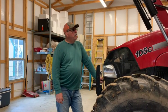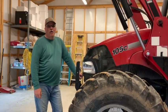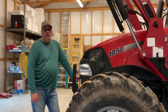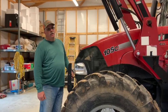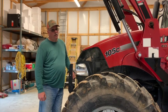All right, so we got Big Red in here. We've been fighting an air conditioner problem for 2 to 3 years on this thing. And we're gonna take a look at it. Most of the problem has nothing to do with the air conditioner itself. So the project today is to get in and see if the evaporator is clogged.